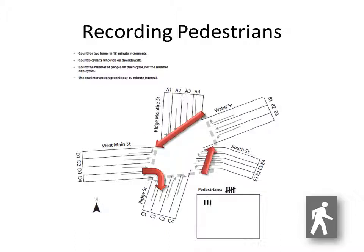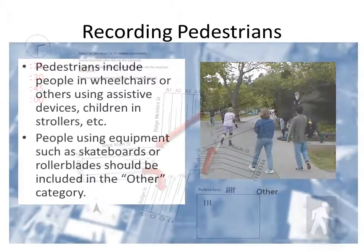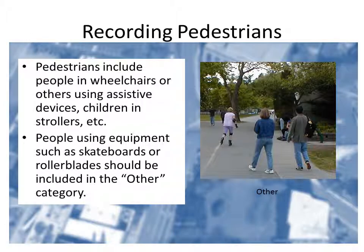Also, remember to break these out into the 15-minute increments, using a new sheet every 15 minutes, and marking the time on each one of those forms. When recording pedestrian counts, make sure to include people in wheelchairs and children in strollers. For people on skateboards or rollerblades, mark those individuals as other on the form.